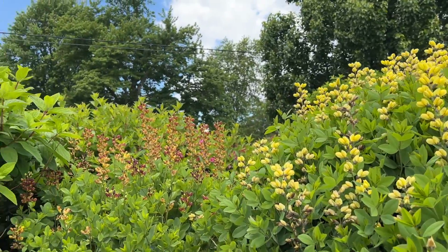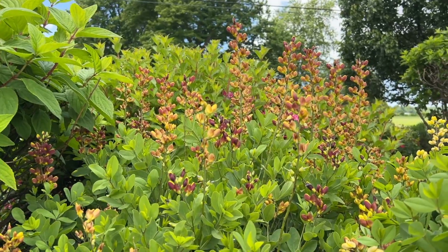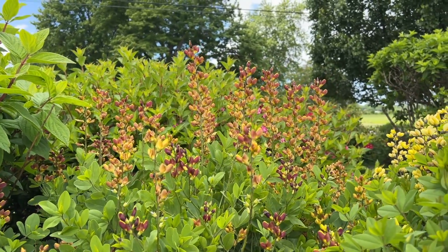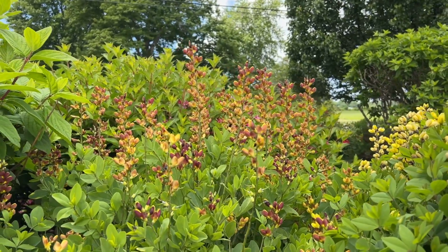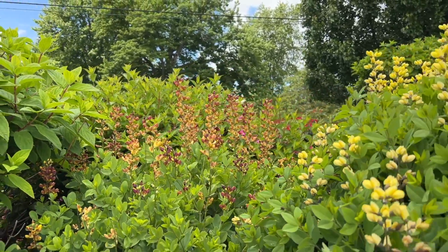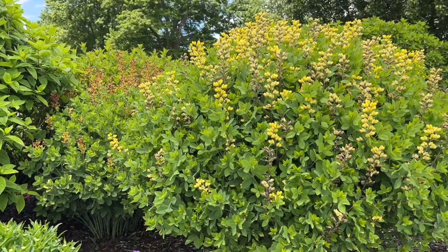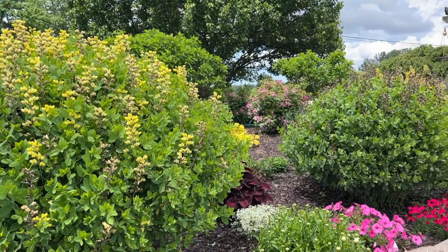Next to it is another one. This is the Decadence Cherries Jubilee, which features burgundy and yellow flowers. A little smaller habit here than the Lemon Meringue, but again, a really beautiful color mix. You can plant all of the Decadence Baptisia like we did here in this garden if you want to just see all the various colors side by side.